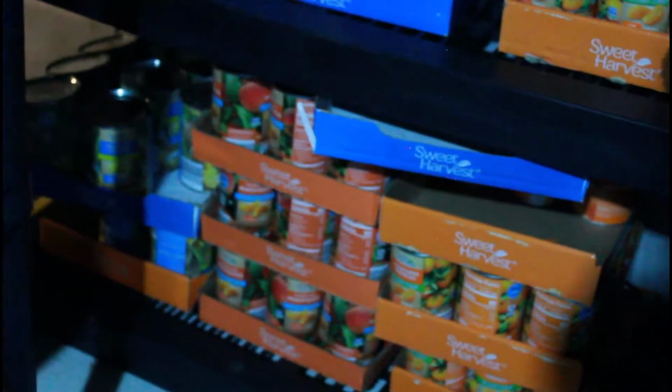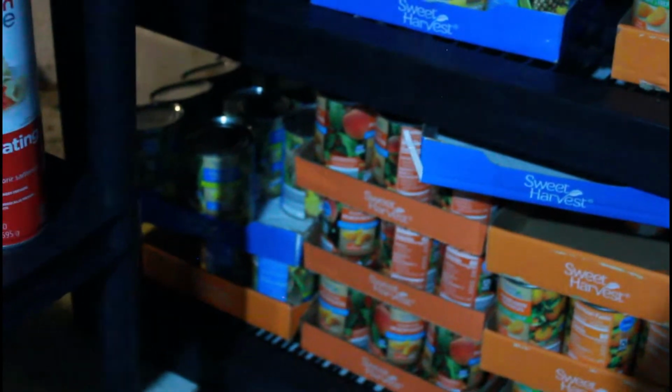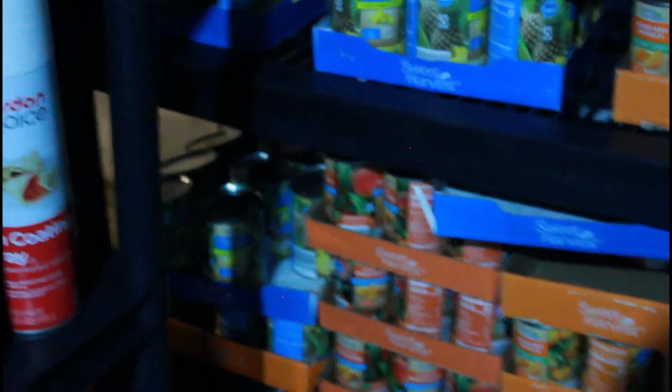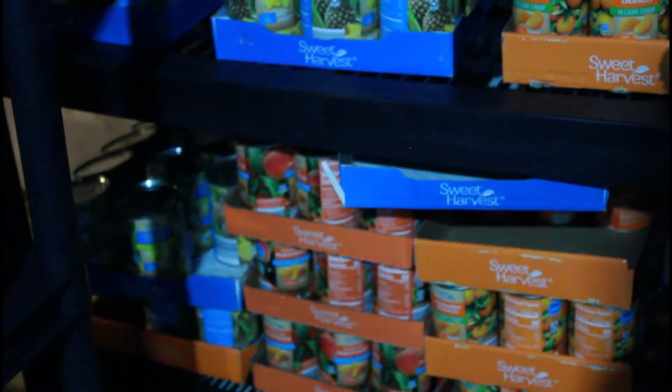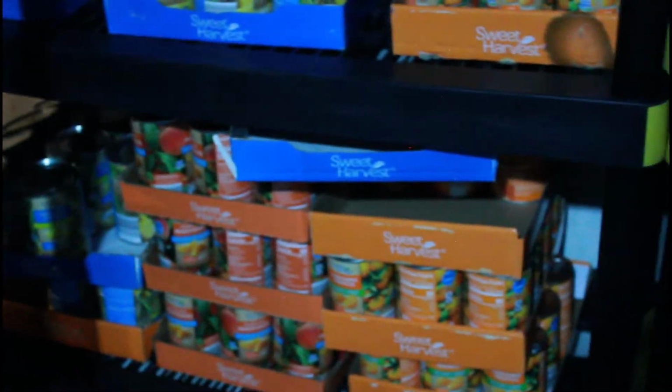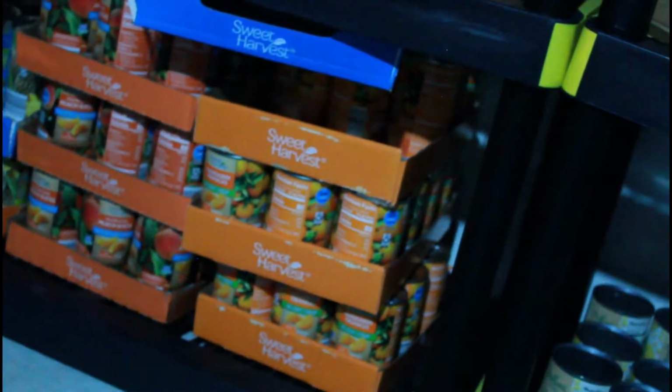My kids really got this mixed up, y'all. And so down here at the bottom in that corner is another couple of trays of pineapples. Next to that is mandarin oranges. No, that's 3 trays of peaches. And then next to that is 3 trays of mandarin oranges. I don't know if you can see back there over this blue. Let me move that.